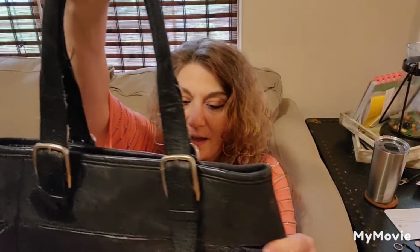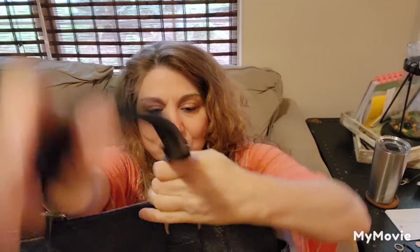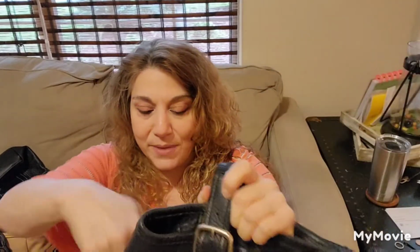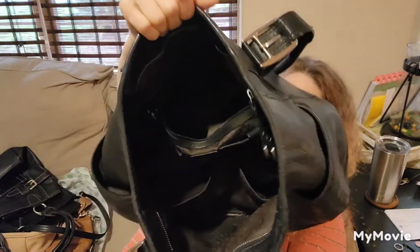This feels like a leather bag. Okay. And again, more threads, so I'll cut those off. This looks like silver tone hardware. I'm trying to see the maker, but I can't see the maker over here. There is a side pocket there, a side pocket here. The straps are adjustable on both sides. Okay, so it's a pretty roomy bag in there. You could fit a lot in this bag.